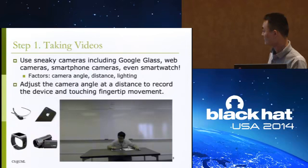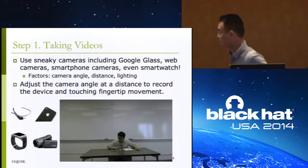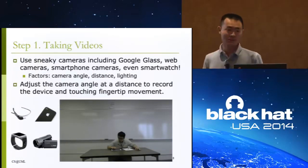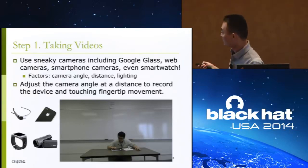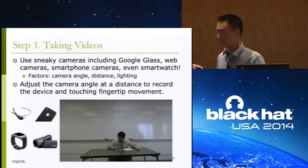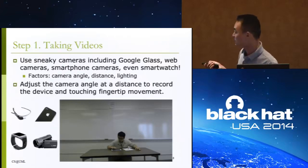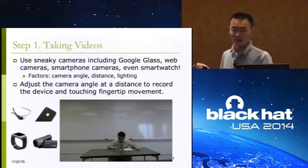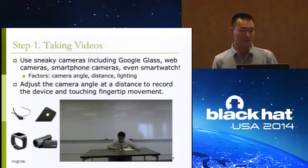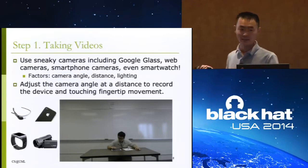So in detail, we have 7 steps. Our first step is to take videos, of course. In a conference room, such as in our conference room, or in the classroom, or even in the cafeteria, the attackers can use Google Glass, a web camera, a smartphone camera, or even a smartwatch to take videos. They can take the video sneakily. There are some factors that would affect the quality of this video: the camera angle, the distance, and the lighting. As we mentioned, we need to make the screen and the touching fingertip visible in the video. So we need to adjust the camera angle and distance to record the device and your moving fingertip.